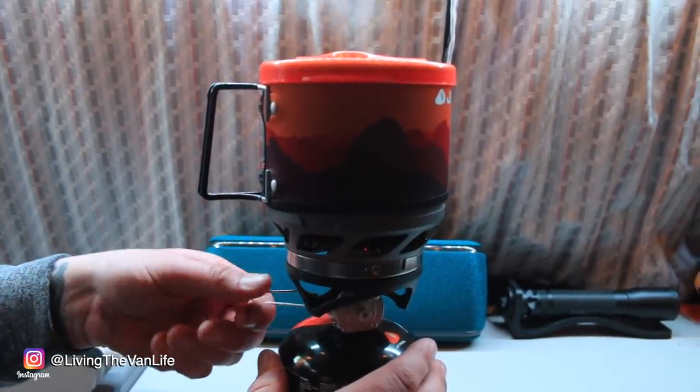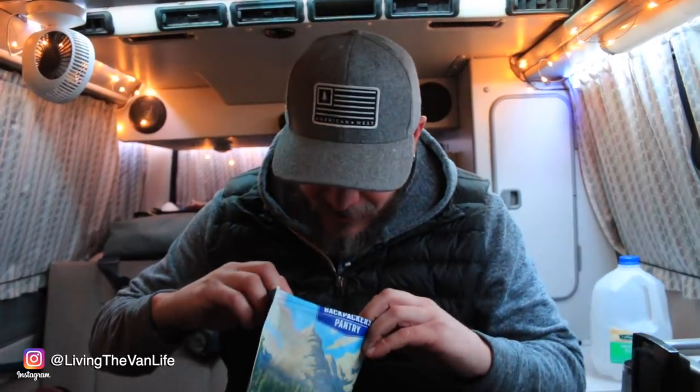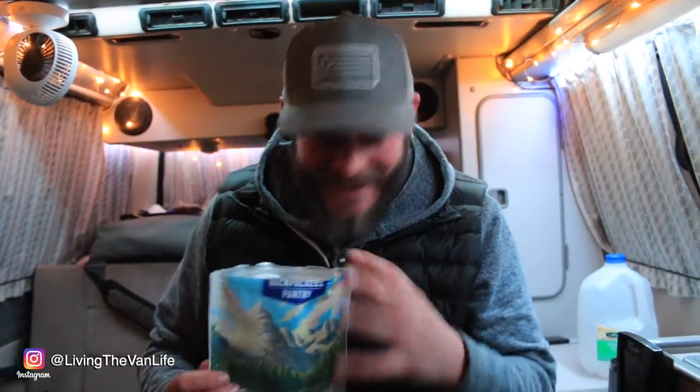Water's boiled. First up is lasagna. This is gonna be LDOD's meal tonight. I don't know, let's get into it and see how this thing works. Look at that, lasagna in a bag. That's awesome. 16 ounces of boiling hot water.